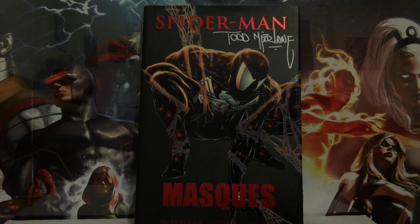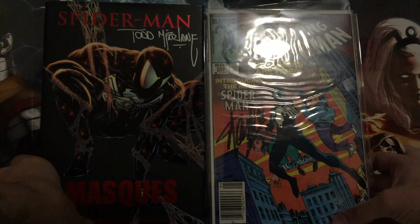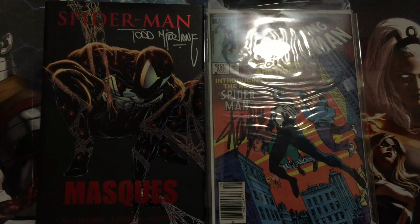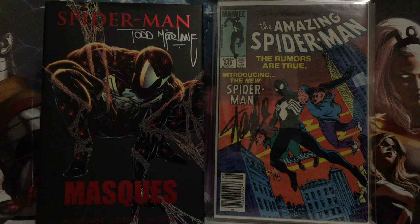The two I'm proudest of are these two guys, just because they have the black suit and they're signed by creators that I don't see around too often. I don't know how often McFarlane is at a convention signing stuff. Maybe I'm just not paying attention. But anyway, those are my two favorite ones.